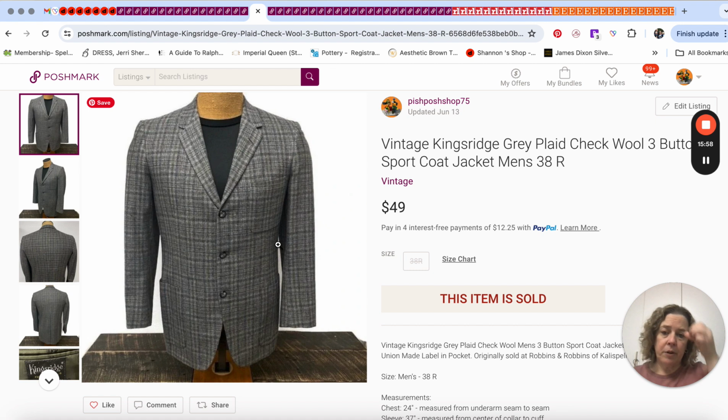I don't remember if it was me or Mr. Pish Posh who picked this up. Again, I'm sure it came from the clearance center. We picked it up because it was vintage, just such a nice looking gray plaid. And it took a little while, but sold for $49.